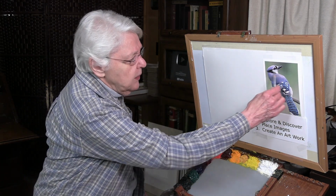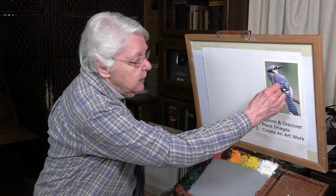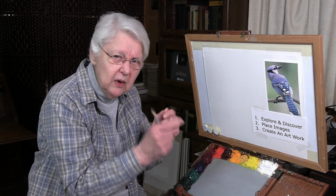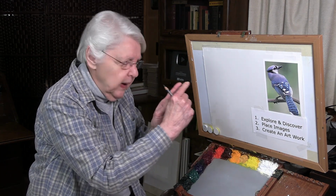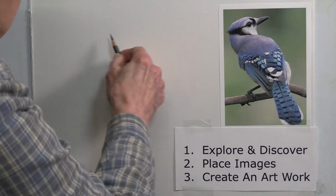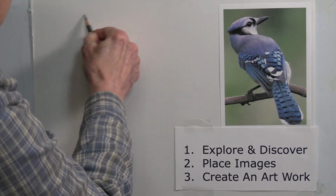I can do that also just by taking the pencil and hovering the pencil above it and asking, which way is that tilting? What do I mean by which way is it going? Which way is it tilting? And where does it go? And so then we see that this bird's head is really tilted like this.